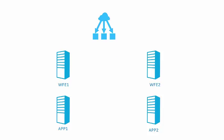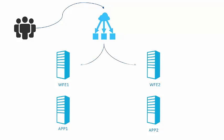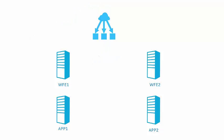So how did traditional topologies work? Well, when a user wanted to access a page, they typed the URL, it went to the load balancer, which then dispatched the request to one of the front ends. Pretty easy until now. Let's add a bit more details.